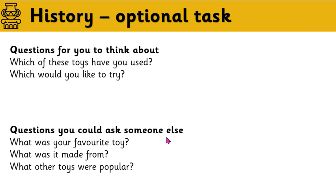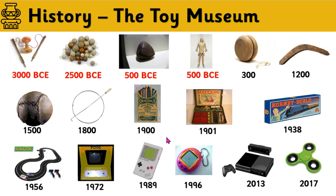But you could ask somebody, What was your favorite toy? What was it made from? And what other toys were popular? When I was growing up, the toys that were popular were Game Boy, Tamagotchi. Then when I was a teenager, that's when we started having games consoles and things like that. But I have used Meccano, definitely used a football and a yo-yo, and I've used marbles. They've been around for a very, very long time.